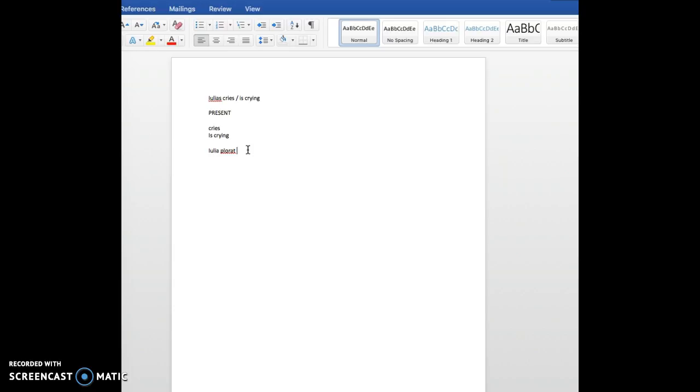Okay, obviously it depends on the context whether it fits better to think of it in terms of Julia cries or Julia is crying. But Latin has only one form for the present. So you must not add the verb to be. In many cases you wrote Julia plorat est, because you try to translate literally Julia is crying, but Julia is crying is conveyed in Latin only by plorat, okay?